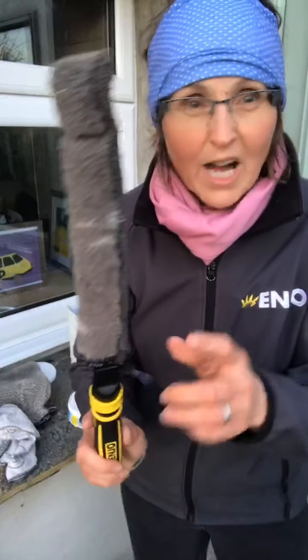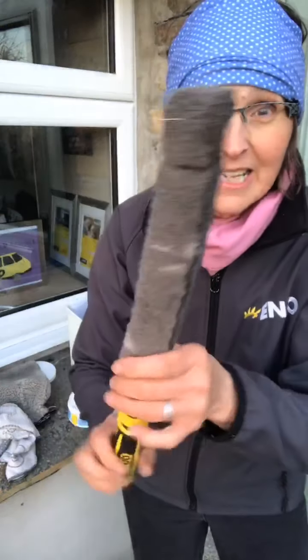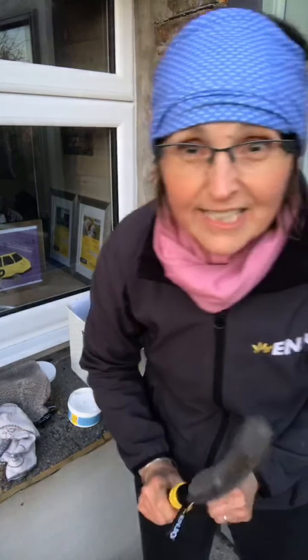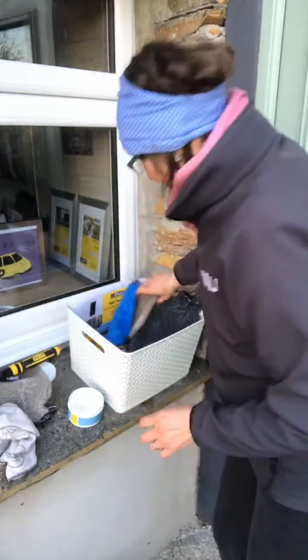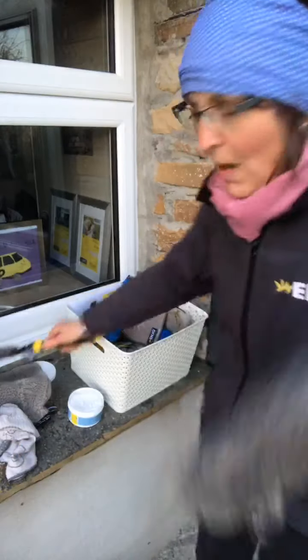All right, so I'd like you to think, if you have one of these, of places that you could use your outdoor flexi set. And if you haven't got one, then maybe it's time to add it into your purchases. Gosh, I can't stop cleaning. So let's talk about that fibre and this one. Same fibre, different form.